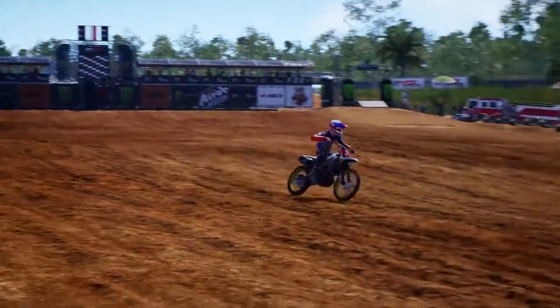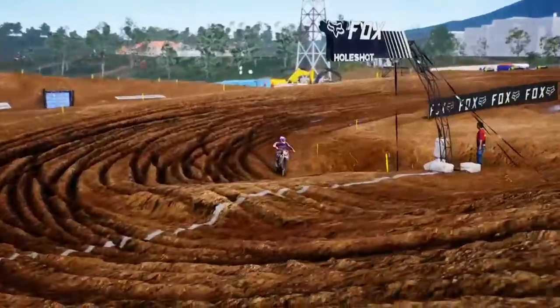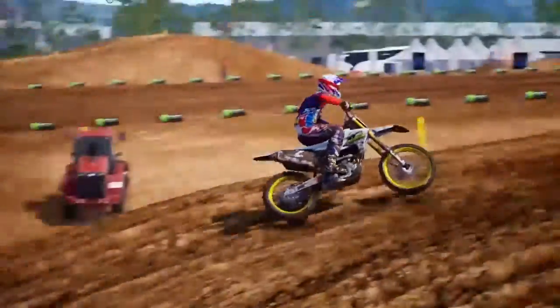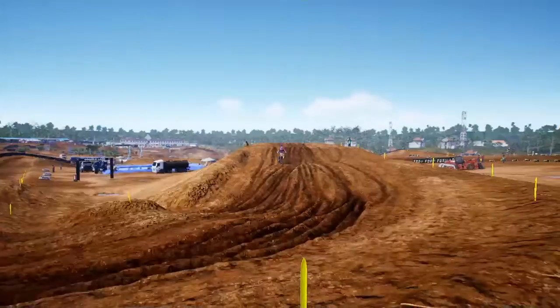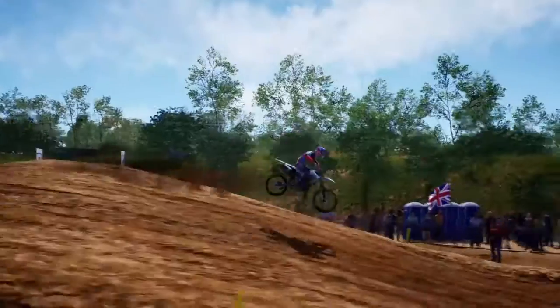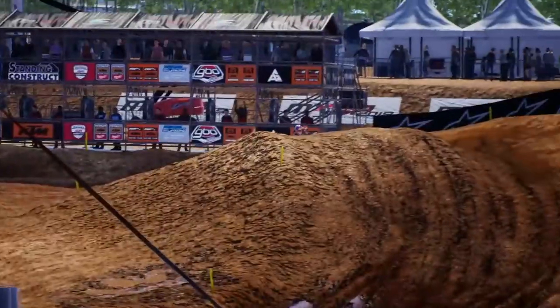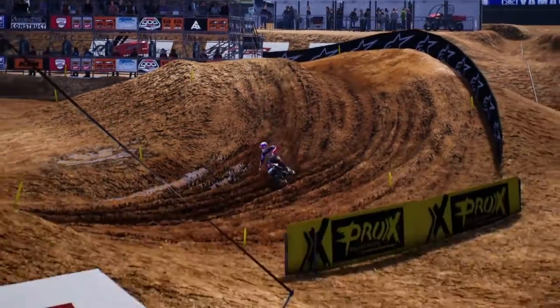And he's heading down the start straightaway again. Fantastic style. Unbelievably fast around that corner. He is just in a class all by himself.